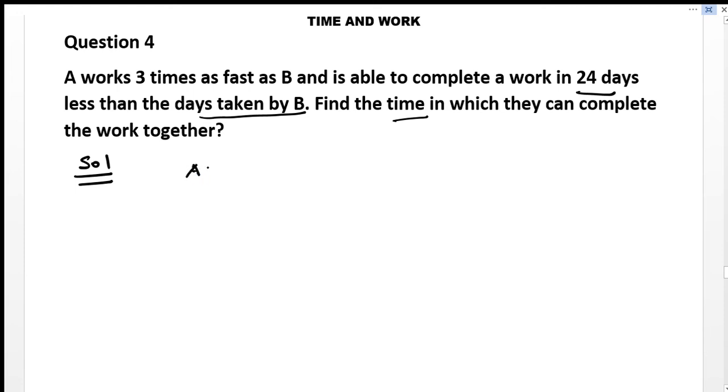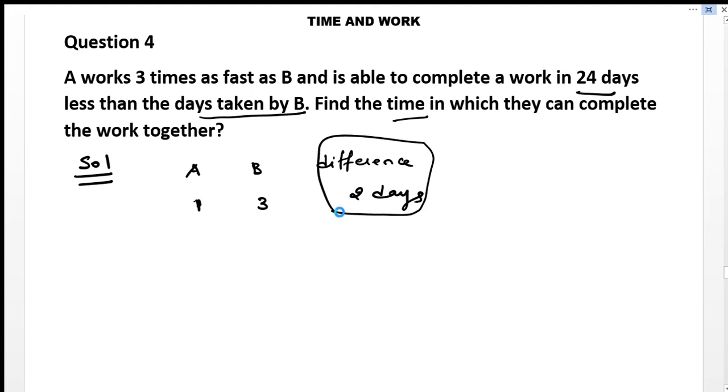Let us say A works 3 times as fast as B. If B takes 3 days, automatically A takes 1 day. That is the concept here. And find the difference. The difference is nothing but 3 minus 1. Therefore, the difference is 2 days. That is very important.